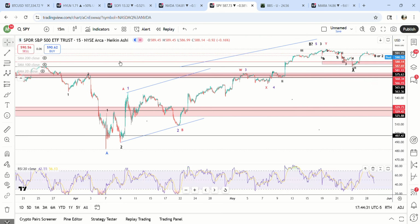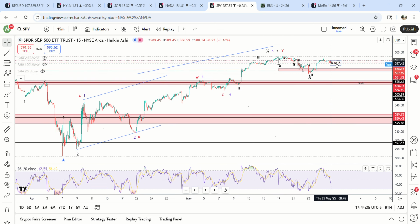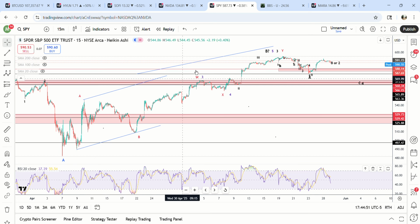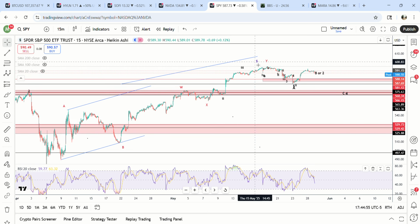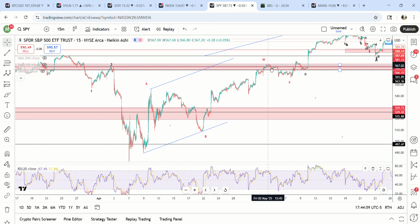My count is a little bit different now. I think that we're probably going to go higher here. I don't like any type of bull count here or any type of impulse count. I just don't. It's just too sideways. Pretty much eliminate all of these. I was adding those just in case, but if this ends up being wrong, I'll add them back. Basically, I'm looking at this as WXY. My W wave actually ends right here.